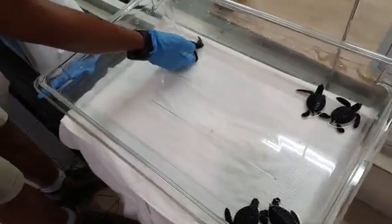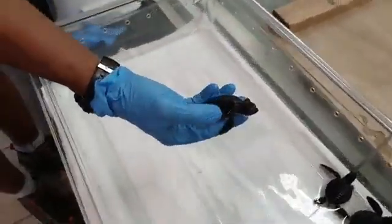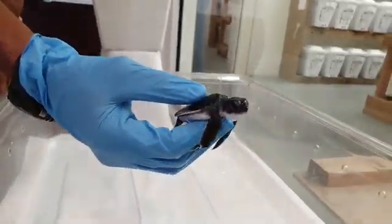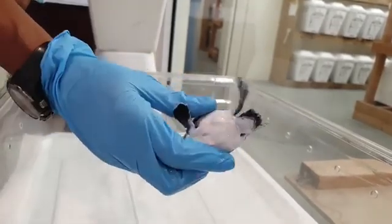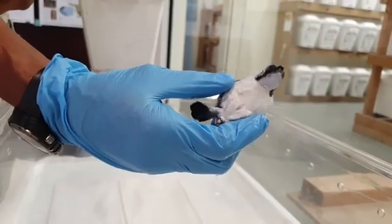So these little guys hatch out. They're just about the size of an Oreo cookie. So think of an Oreo cookie with flippers. At this stage, you can't see it, but when they come out of the egg, there's a little hole in the middle of the plastron. Plastron is that belly shell.